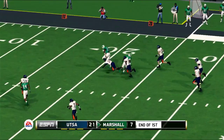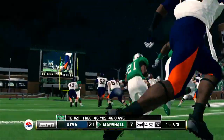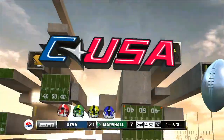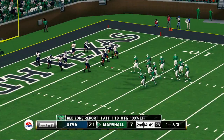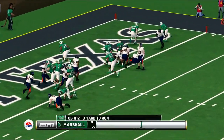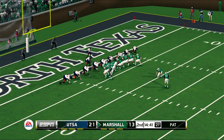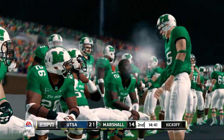Zips it to the tight end. He's at the 30. To the 10. Huge gain, and that sets him up nicely with a 1st and goal. So after the big pass play, we have a first and goal. He splits the uprights with the extra point. A six-play, 74-yard drive, and it results in a touchdown.